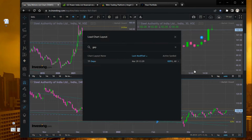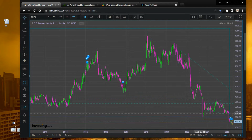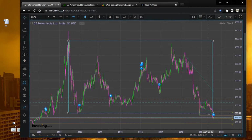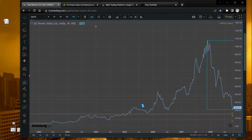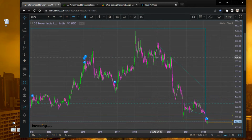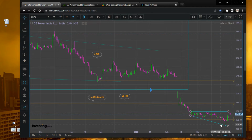In the weekly, I actually expected price to react at 200 and rise back up because it's in the box structure, but price declined beyond that, and it is currently trading around the weekly supply and demand zone over here, which you can see around this side. And in the 4 hour, there is also a mini structure here in the weekly supply demand zone and the book value.